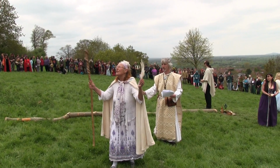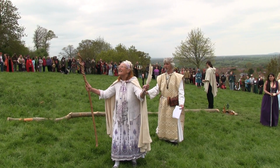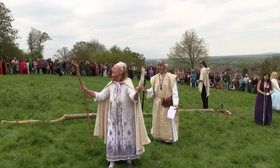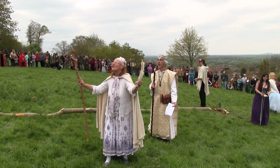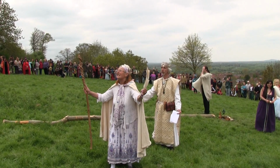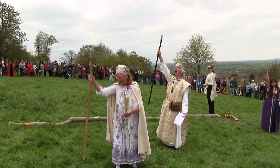Inspiration to bring in a new vision for the future, where community is the ideal and where love and peace and harmony light us the way. Spirits of air, spirits of the East, hail and welcome! Hail and welcome!